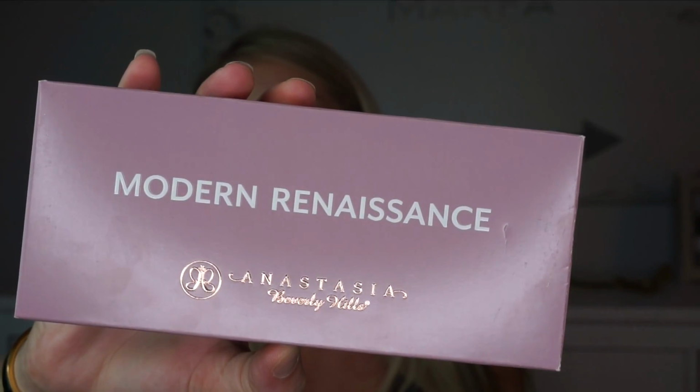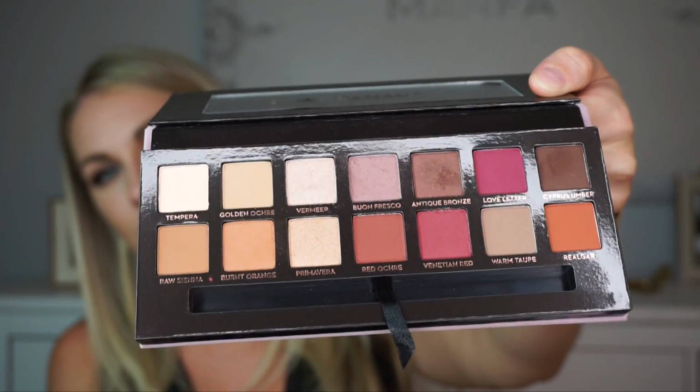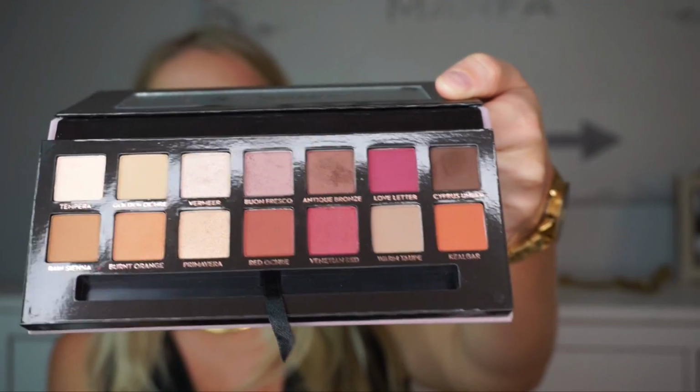The first one I got is the Anastasia Beverly Hills Modern Renaissance palette. I know you've all heard plenty about this palette. It's got the velvety packaging, and according to Norvina, who is Anastasia's daughter, this palette was inspired by the color palette used in the modern Renaissance era of painting. I don't know, I'm not an artist, I'm not a historian. I would not know if that's accurate. I just know that that's what she has mentioned before.